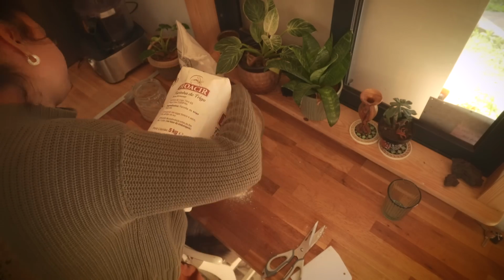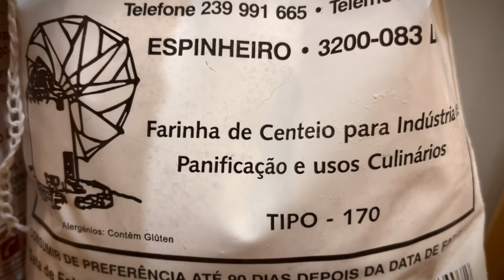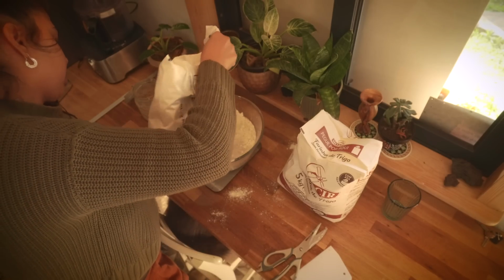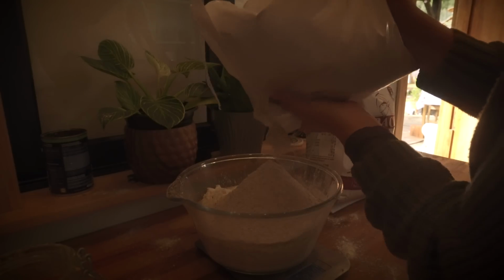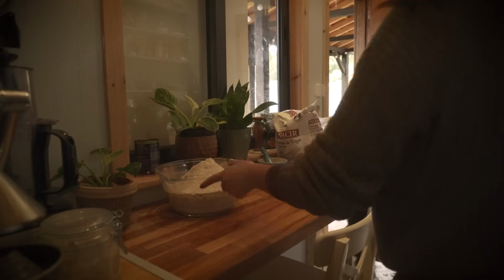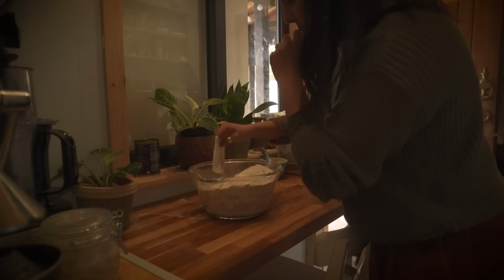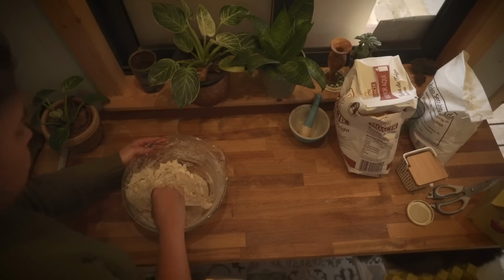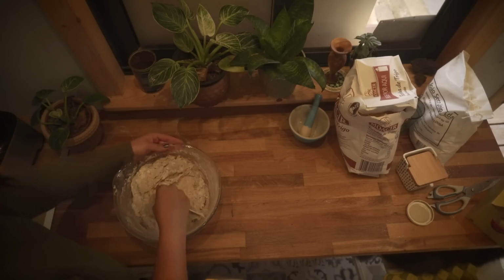I'm using 700 grams of T65 and 200 grams of T170. Yeah, these are the names of the flours here in Portugal and most of Europe. After doing some research, I realized these aren't exactly what I used to use in the UK, where I typically use 600 grams of strong flour, 200 grams of rye, and 100 grams of spelt. I still need to investigate a bit more where I can find the equivalents, but for now, I can easily get these, so I'm just going to learn to adapt to what is available here.